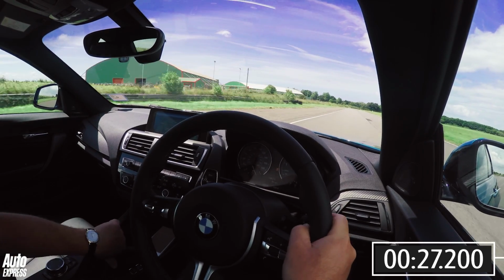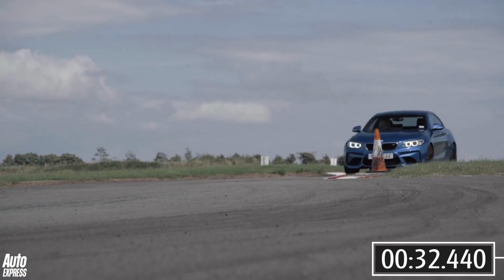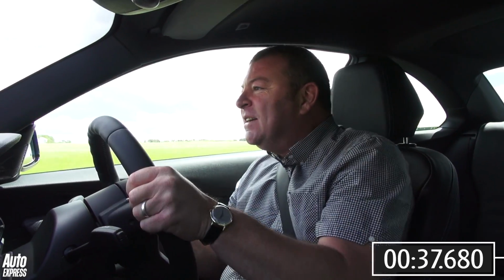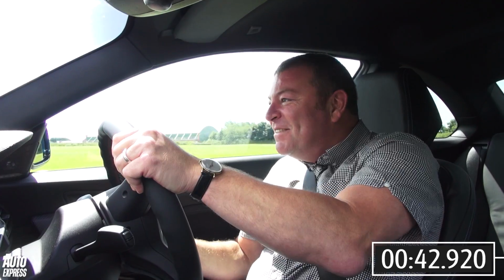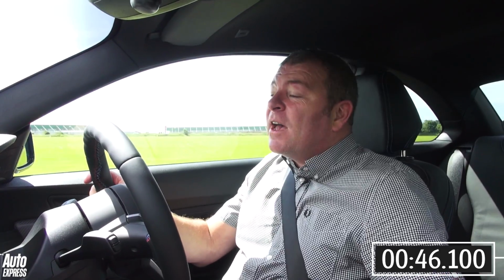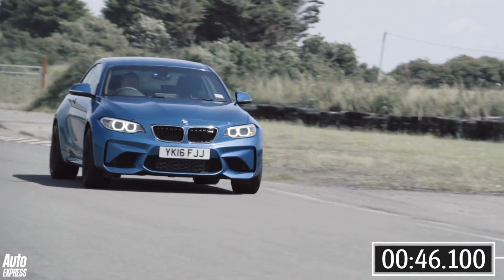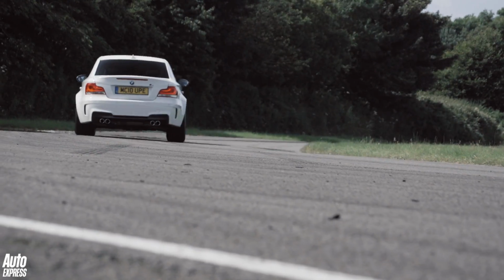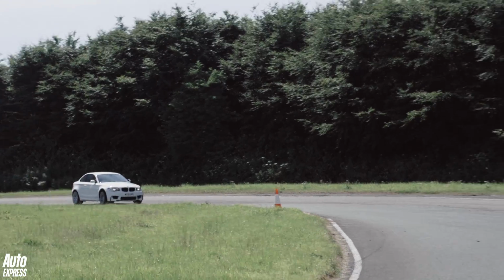Oh, nice and neat through there. It just feels really nice through that corner onto the back straight. Just on the verge of oversteer, but not actually going into full-blown time-wasting oversteer. You've got to be a little bit patient with the throttle, but the lap stops there. Wow, okay. It's a very tidy time from the M2, but with the exact same amount of torque and weight, and the same amount of gears, can its predecessor, the 1M, get anywhere near it?